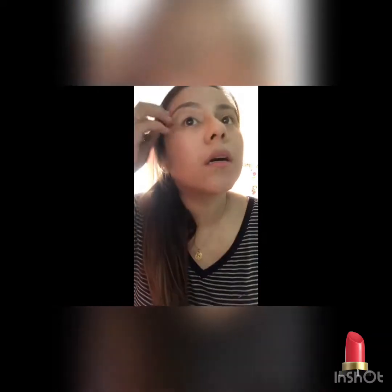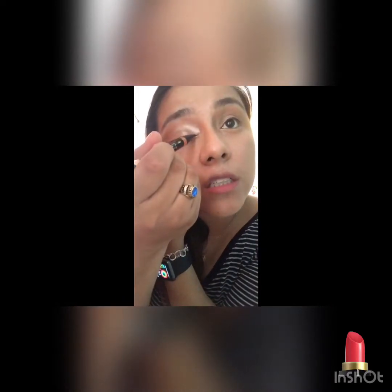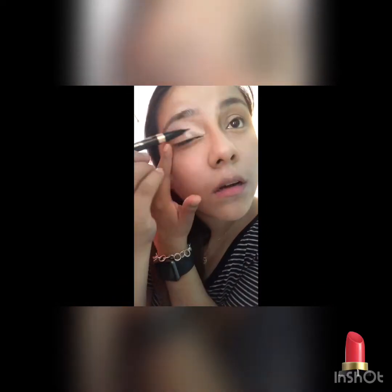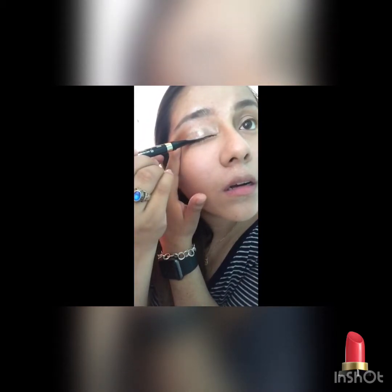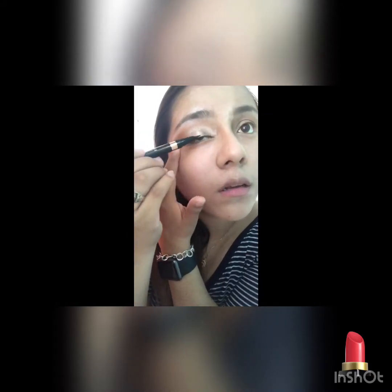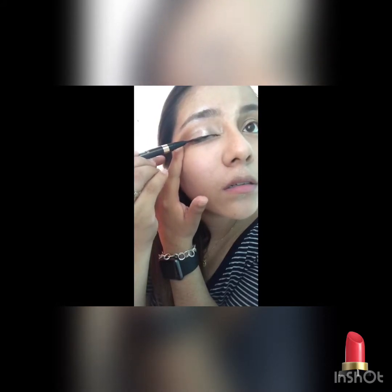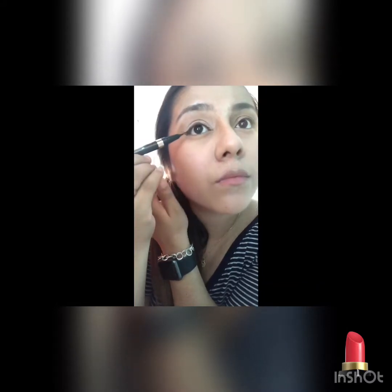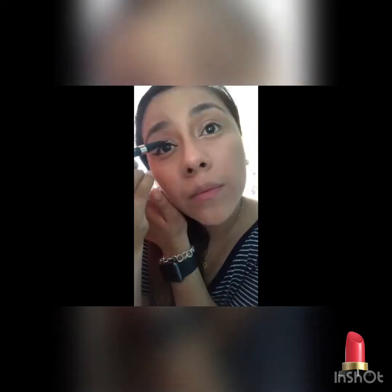my eyeliner. So now I've got my eyeliner, and I'm just literally going to trace right at the beginning of the eyelid. Just go up and then just attach. Okay.